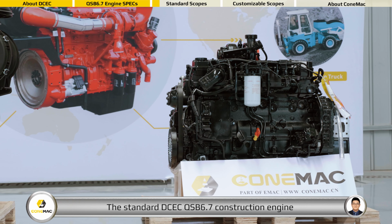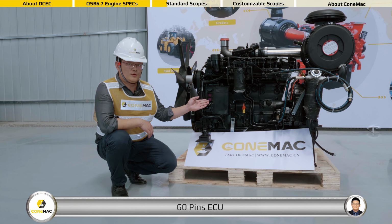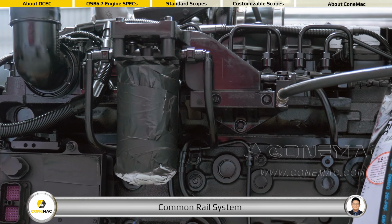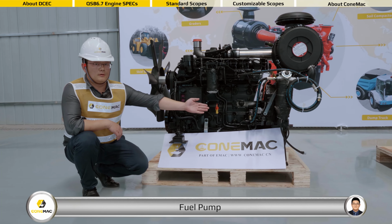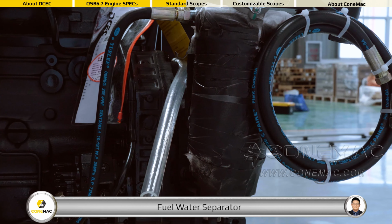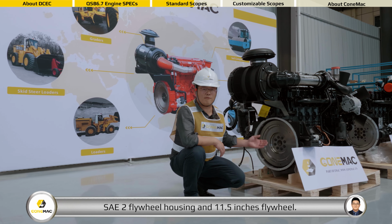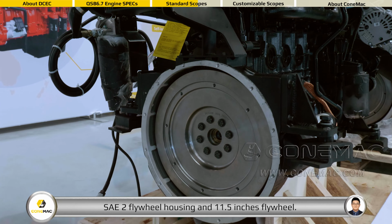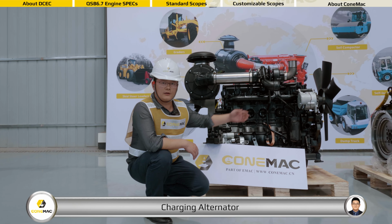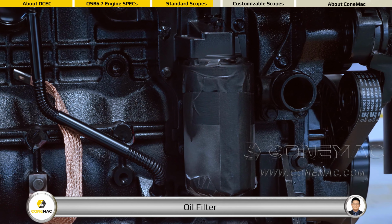The standard DCEC QSB 6.7 construction engine comes with the following accessories: 60-pin ECU, fuel filter, common rail system, fuel pump, fuel water separator, air filter, SAE2 flywheel housing and 11.5-inch flywheel, starter motor, charging alternator, oil filter, cooling fan.